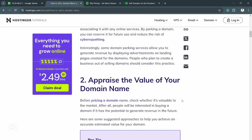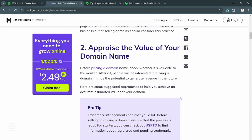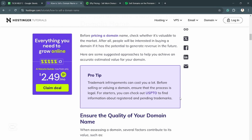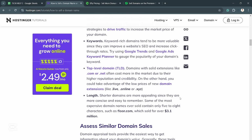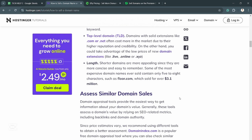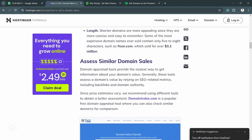So the first thing, of course, that you need to do is appraise the value of your domain. So you need to learn how much your domain costs. At the same time, you need to learn how much similar domains cost. That way you'll have a margin already in mind. And you can do this by using third-party applications like this one, domainindex.com, which is suggested by Hostinger. It's actually a free domain appraisal tool, so be sure to check that out if you want to sell your domain.